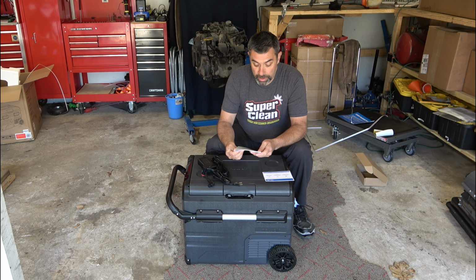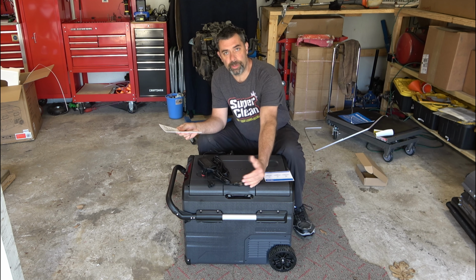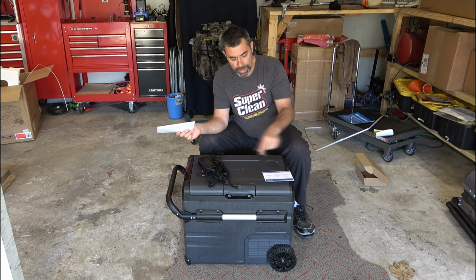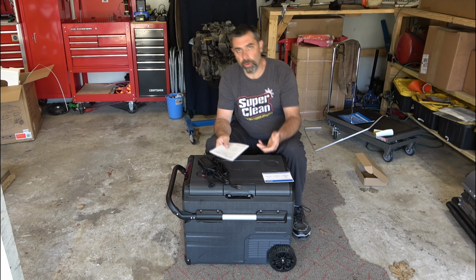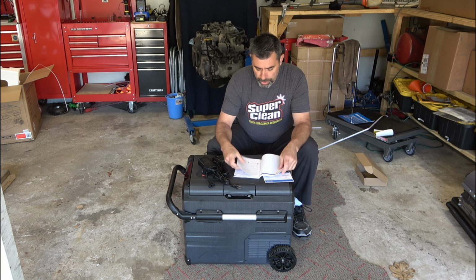48 quart, which is big. Now what we're going to use this for is we're placing this between the two seats of our bus. So it's going to sit right in the middle there. Cup holders and stuff we can use while we're driving. And of course, lots of space. So we're going to take the existing cooler that's in the bus and we're going to use that as just storage, probably dry food storage.